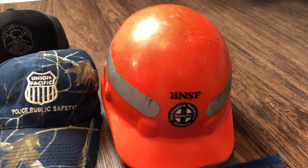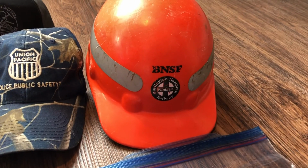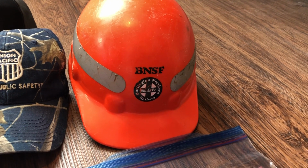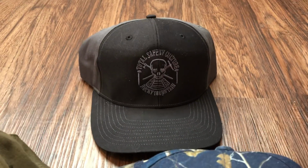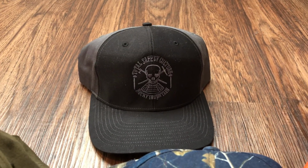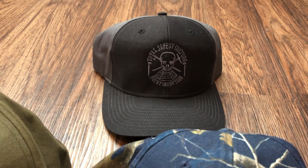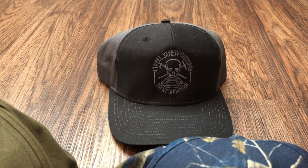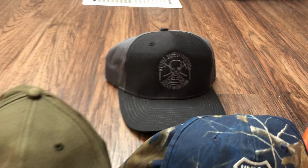Next, we have a BNSF MOW track worker helmet. This actually did not come from a railroad worker, but it came from a friend of mine from Virtual Railfan. Very cool artifact. Now in the back is one of my newest gifts from the railroad. It's a railroad safety hat that a Union Pacific worker at Provo Yard gave me. I'm super happy that he gave me this, very kind, and it's a really cool hat.